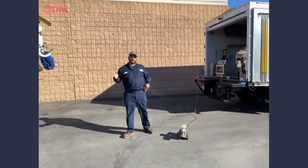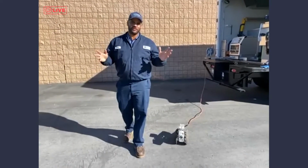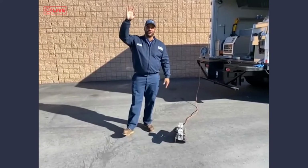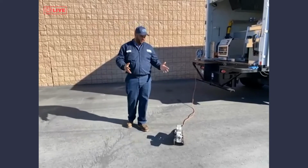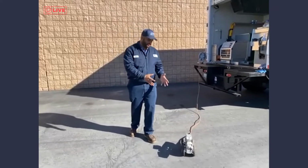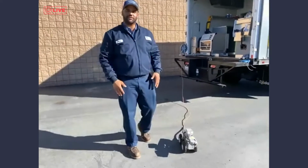The first piece of equipment that I want to show you guys is what we call our CCTV camera. Have you guys ever heard of an RC car? Raise your hands if you guys ever heard of a remote control car. That's basically what this is. It's a big remote control car that we can put into the sewer pipe, and we can run the camera in there and we can see what's going on.